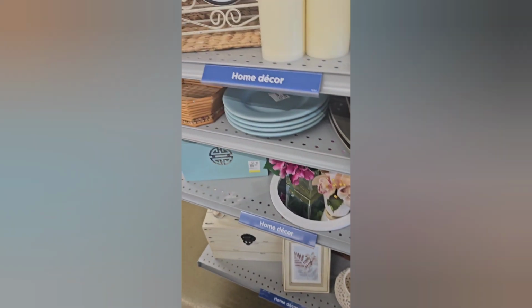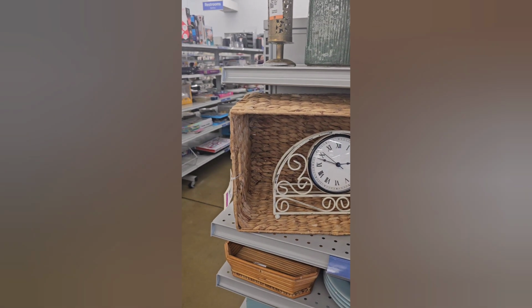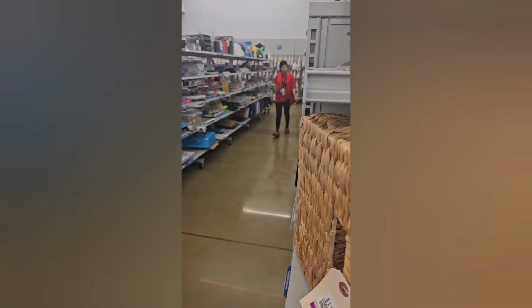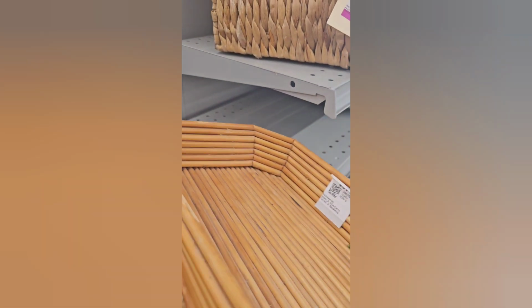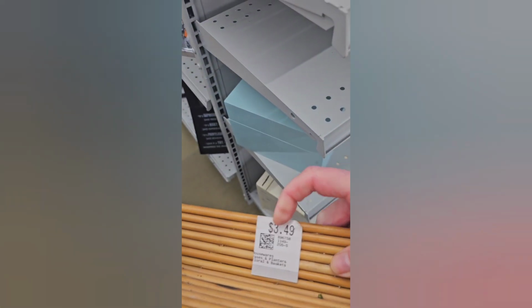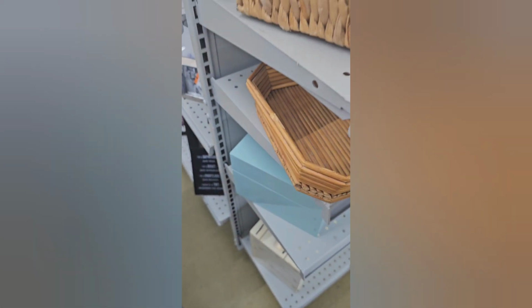And then, as you notice, the end caps are always beautifully arranged in this store, and they are also notoriously priced up. As you'll see there, $17.99 for a wicker basket. I think that's what it was. And that basket was really pretty too, and that wasn't too bad. I think that was $3 or $4.99, something like that, for that little tray. $3.49. So that wasn't terrible.